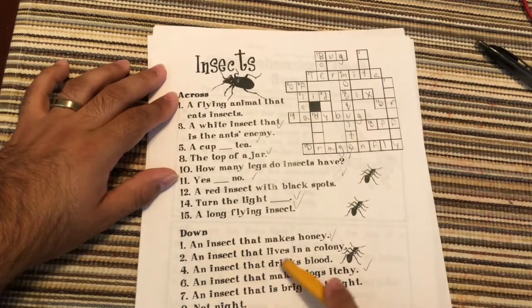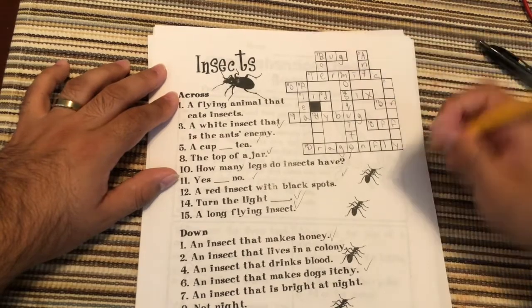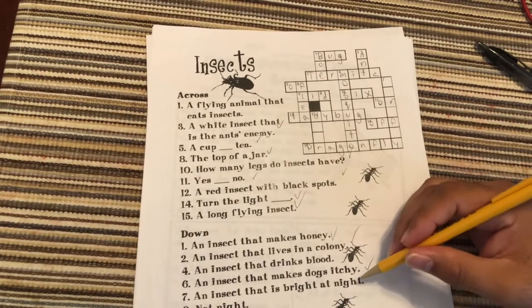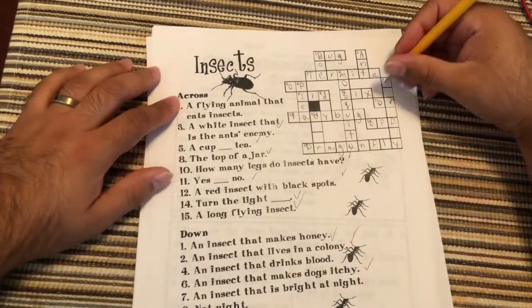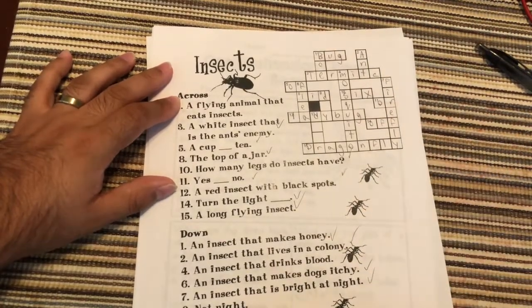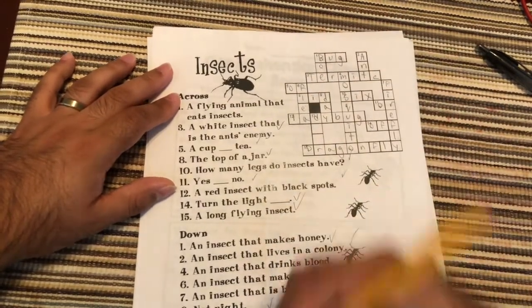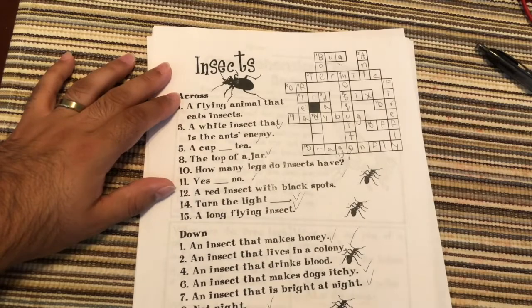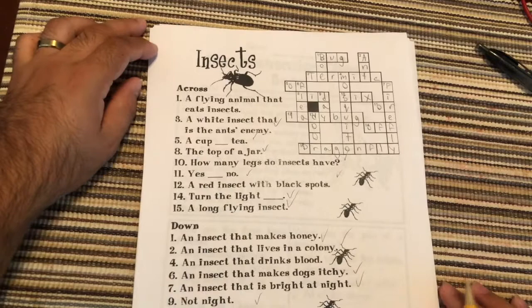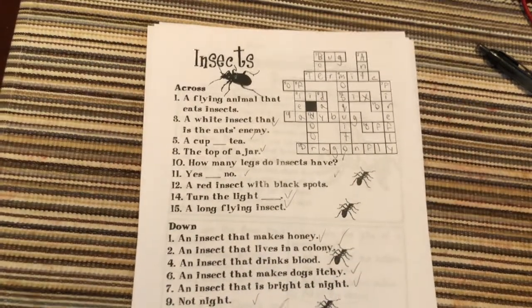An insect that lives in a colony. That should be an ant, which is what you see right over here. Let's see. An insect that is bright at night. Yeah, that should be firefly. Not night would be day. And open the door. So looks like that is it. Hope you guys enjoyed. Now on to the next one.